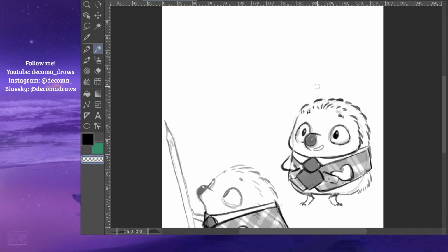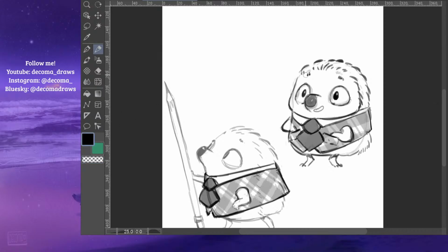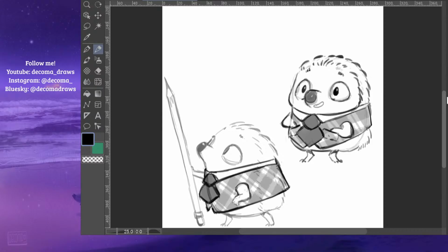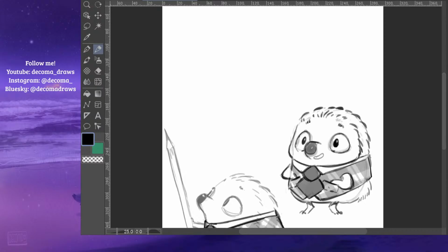So let's think about some activities that little hedgehog friend would do. And also, I feel like this hedgehog needs a name. And I think it's gonna have to be a fancy name. Something respectable, you know? Like a long name or something. I like the tie, it's really cute.